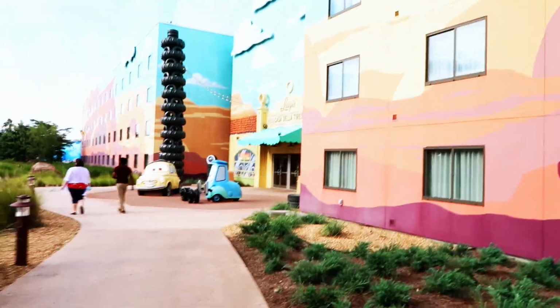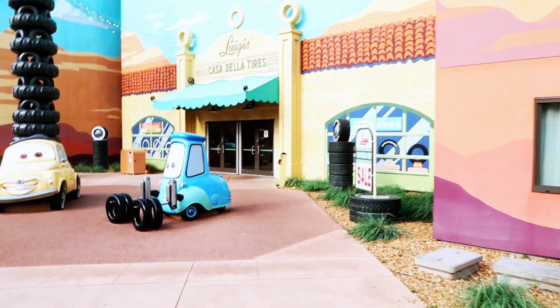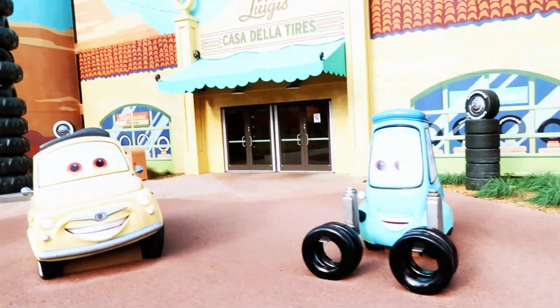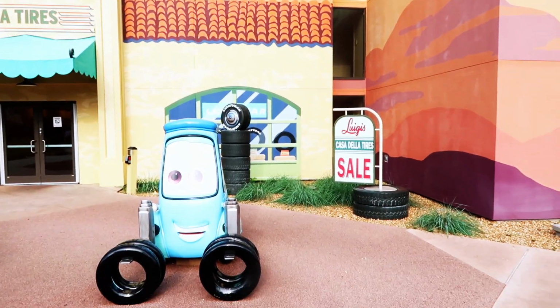And now with the Cozy Cone Motel and the pool on our left, we're coming ahead to the last building of the cars section. I'll call it the Luigi building. It's Luigi's Casa della Tires. The theming in all of these sections is just amazing. It says chicken Alfredo on the window. It says fettuccine Alfredo. Yeah, I do like me some fettuccine Alfredo.